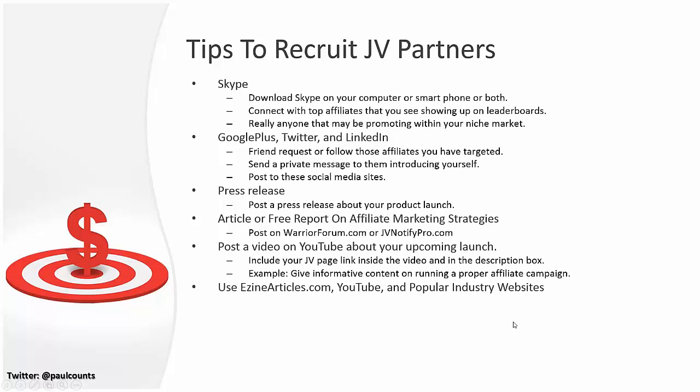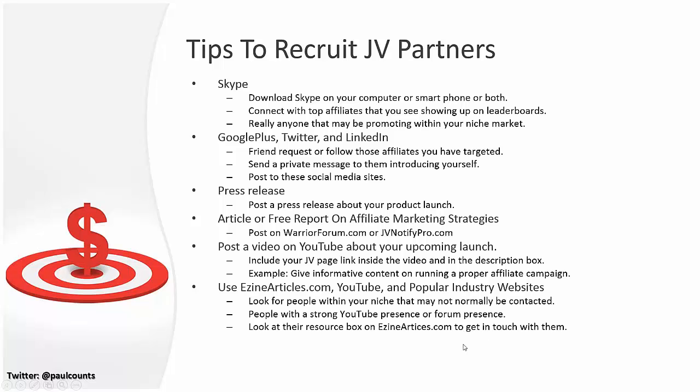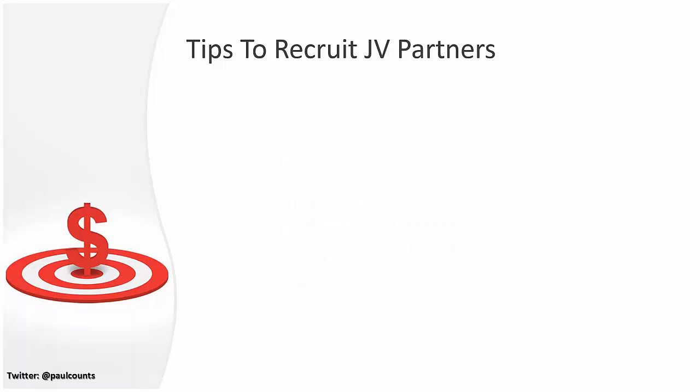Here's a really good tip for recruiting partners that doesn't get taught much: go to ezinearticles.com, go to YouTube, go to popular industry websites and look for people within your niche that may or may not be contacted normally. So don't just look for the people with the email list or those launching products, but look for people that are actively trying to get traffic on the social sites, and look at their resource box. Look at what they're doing.